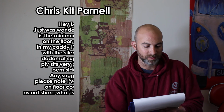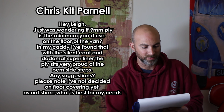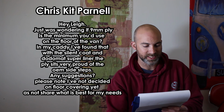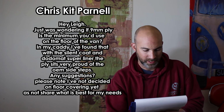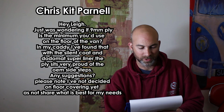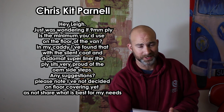So, Chris Kit Parnell, he says, "Hey Leigh, just was wondering if 9mm ply is the minimum you'd use on the floor of the van. In my Caddy, I found that with the Silent Coat and Dodo Mat Superliner, the ply sits very proud of the OEM steps. Any suggestions? Please note I've not decided on floor covering as yet. Not sure what's best for my needs. Thanks, Chris." So again, another two-part question.